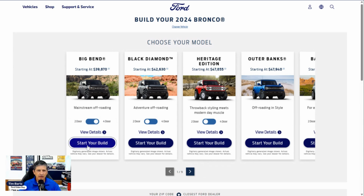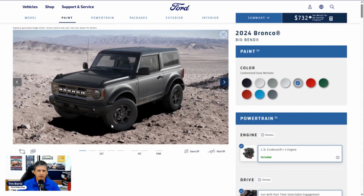All right, we're ready. Okay. Maybe Ford doesn't want us to build a two-door or a four-door. There you go. So we'll just use a two-door. Four-door is available. I will tell you that. It's available in two-door or four-door for your Big Bend trim.